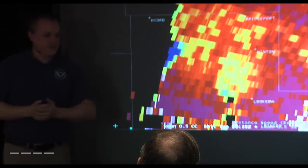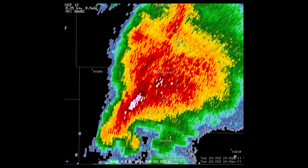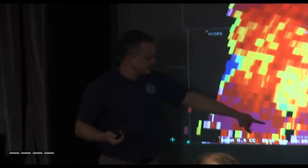Yeah. So here's where it gets a little tricky. In really weak signal like that, correlation coefficient can have some problems. So even though that might look like debris, it's actually not. It's just weak signal. The debris would be in this hook part. And at this time, there's not.